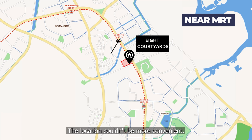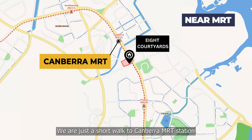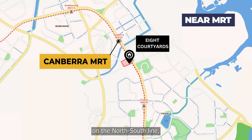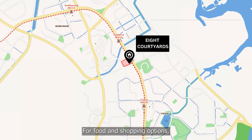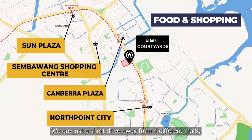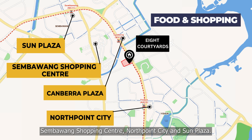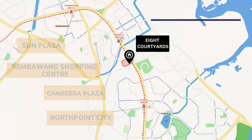That's not all. The location couldn't be more convenient. We are just a short walk to Canberra MRT station on the north-south line, connecting you to the rest of Singapore. And for food and shopping options, we are just a short drive away from four different malls, namely Canberra Plaza, Sembawang Shopping Centre, Northpoint City, and Sun Plaza.